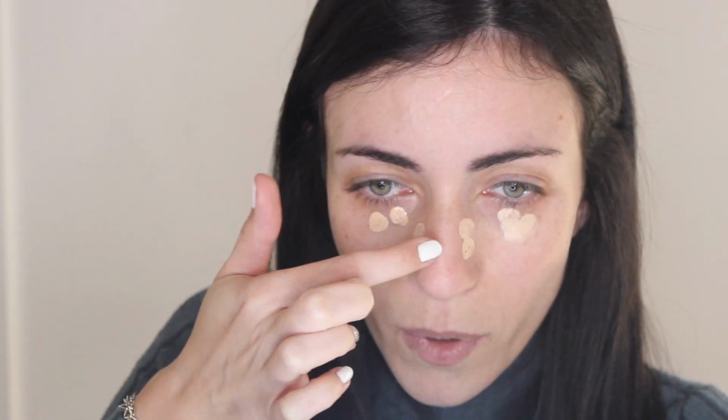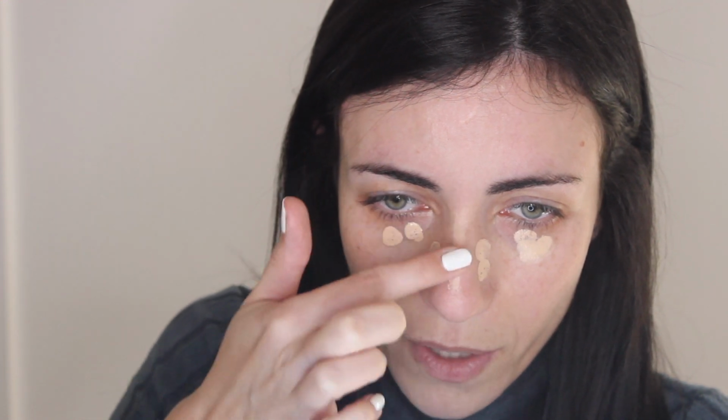Have them in my hand, and now I'm just going to mix them together and dot under my eyes, on the sides of my nose, and I'm also going to use this as a highlighter for the middle of my nose. So a little bit on the bridge of the nose and a little bit on the tip of the nose, just like that.